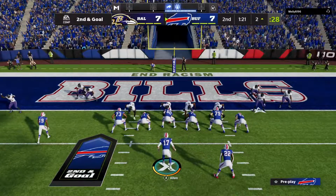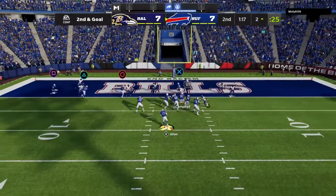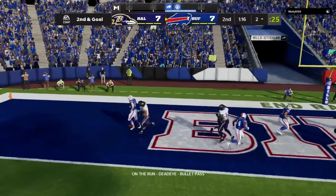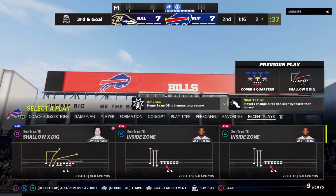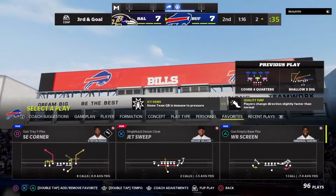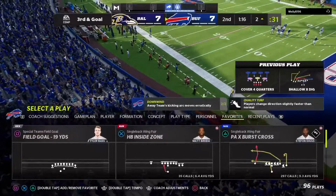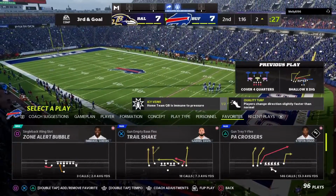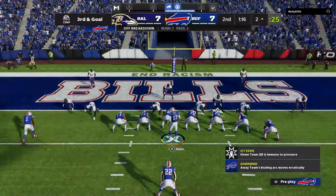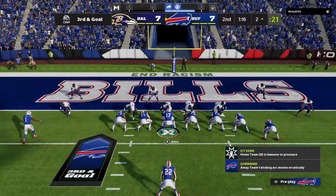Brings up 2nd and goal at the Ravens' 2-yard line. On 2nd and goal, Allen toward the end zone, but that's going to wind up incomplete. That was a touchdown if he could have hung on. Instead, it was a well-timed collision to jar that one free. From the 2-yard line yet again. Let's see what they can do on 3rd and goal.